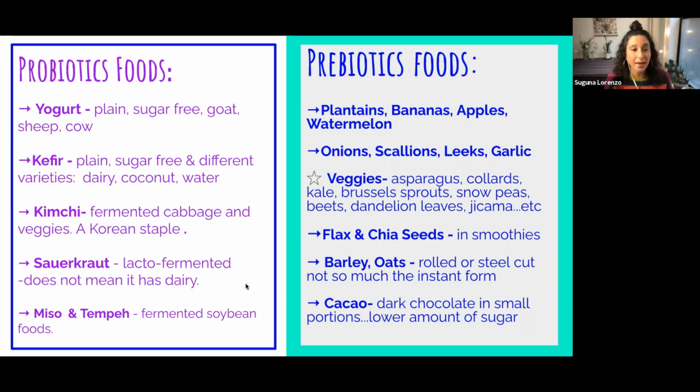Miso and tempeh are fermented soybean foods. Miso is a paste, and normally it's used for soup, but sometimes I like to put it on toast or crackers. And tempeh is another fermented soybean product that people can use sometimes as a meat substitute. It's high in protein, and you can saute it and add sauces and stuff. It can be an acquired taste, but I like it.